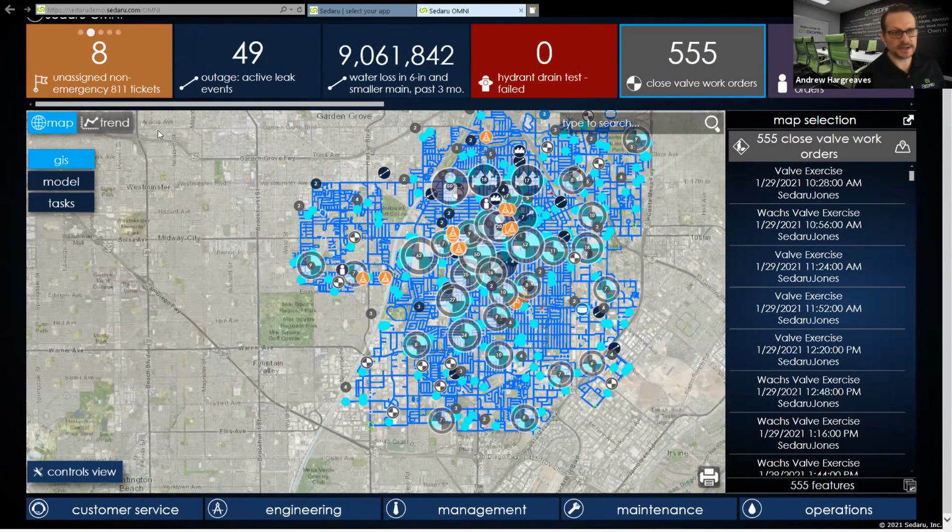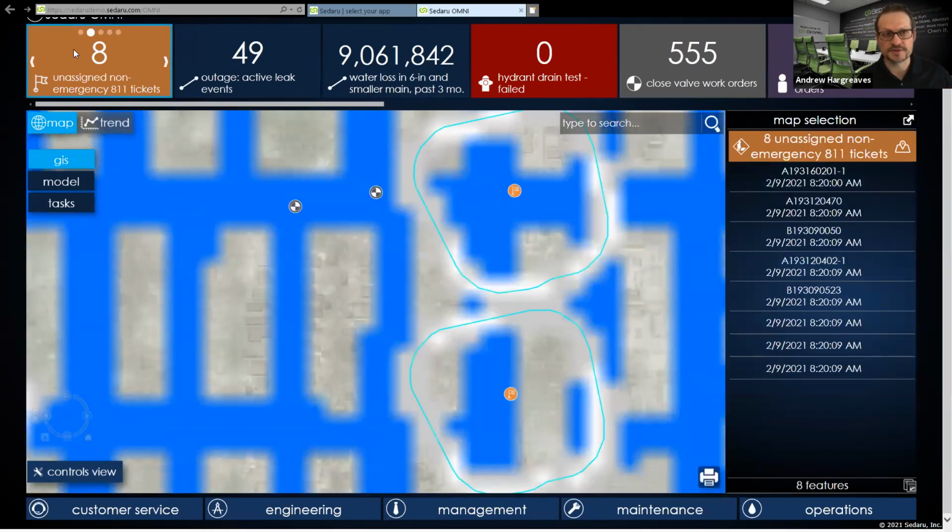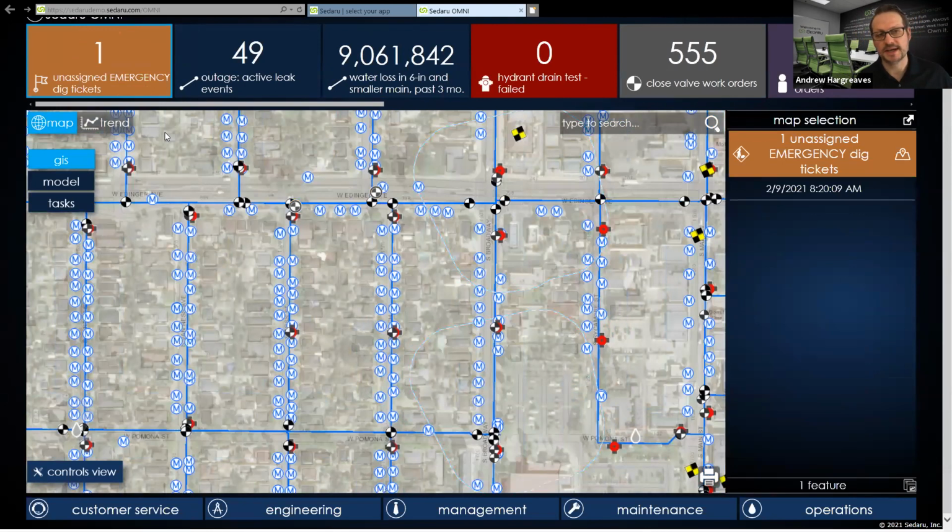So we talked a little bit about integration with 811. That's one of the first things that I can see here up in the top left-hand corner. And it's important, and it's there because it helps me with that emergency management piece. It helps me triage and prioritize my emergency tickets in this case. So I can see those front and center. I can decide how I want to prioritize that work and who I want to assign that out to. And like Kevin hinted at when he talked about 811, that's really being powered and passed into Omni through Sedaru Connect in the back end, intercepting 811 emails, but it's doing a lot of the hard work for us.